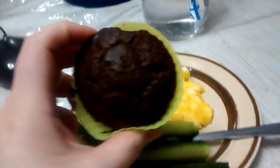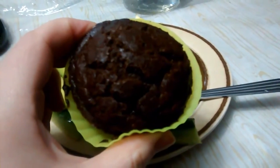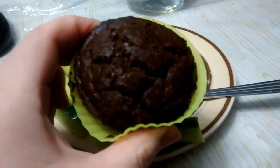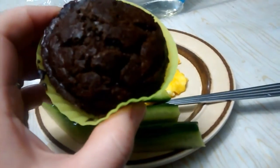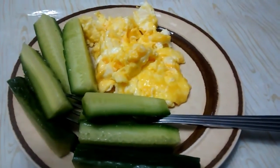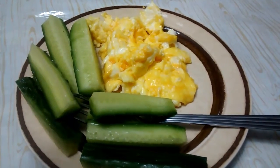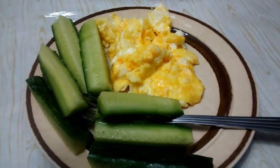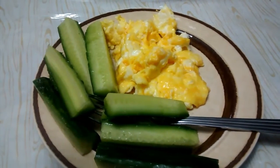So on the way home from our zoo trip and our walk, I had Simon's chocolate muffin that looks like this, but it was good. It was 4 smart points. I wasn't planning on eating it, but I left it in the front seat. Oops. So for dinner, I had scrambled eggs. I had 1.5 scrambled eggs for 3 smart points, and then I had some cheddar cheese on top for 2 smart points, and then I sliced up some Persian cucumbers, and those were 0 smart points.